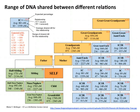There's a range of DNA shared between different relations, and this is a very good diagram from that particular website. This is being recorded for YouTube, so if you want to, you can go back and look at this video again and again, and get all of these links as well. Here's yourself, and here are the various relationships you can have with various people: second cousin once removed, third cousin once removed, and so on.